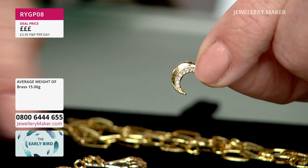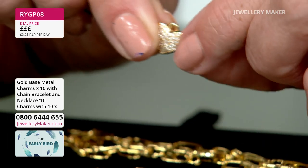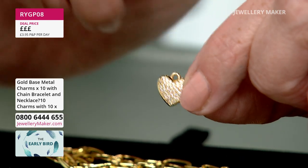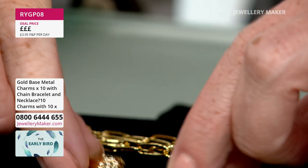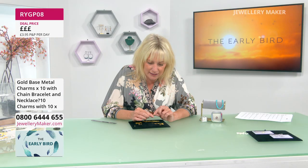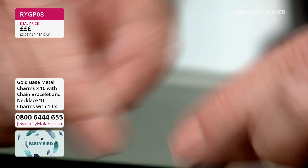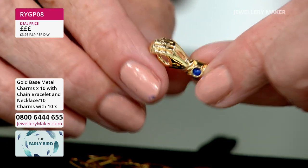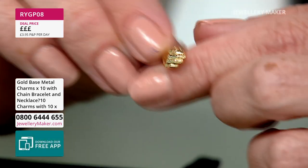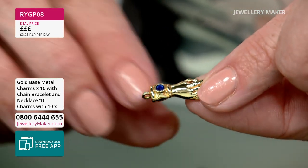Moon, obviously connected with celestial, tides, months, fertility. Beautiful hearts as well, gorgeous, set with cubic zirconia there, obviously the international symbol of love. And a beautiful hand here. I love the detail on this with your blue cubic zirconia in there, which could be, you know, you are someone's right hand, you are my right-hand man, or maybe a helping hand, or lending a hand.